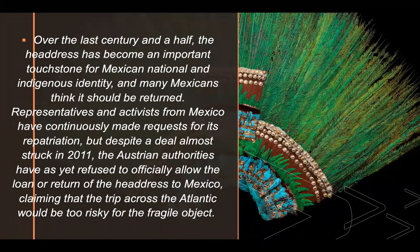You don't need to write this, but over the last century and a half, the headdress has become an important touchstone for Mexican national and indigenous identity, and many Mexicans think it should be returned. Representatives and activists from Mexico have continuously made requests for its repatriation, like returning.